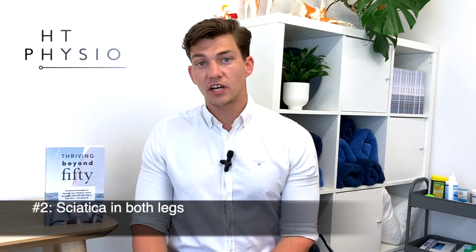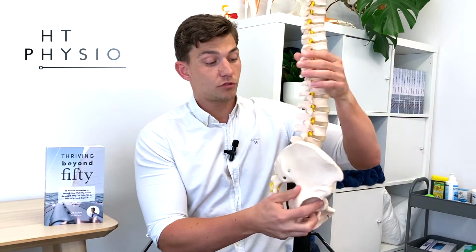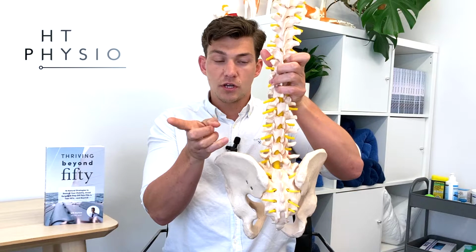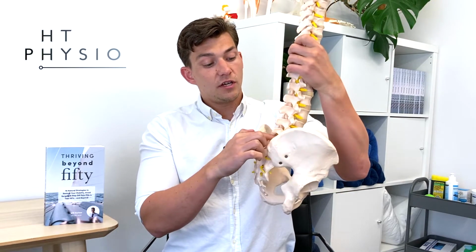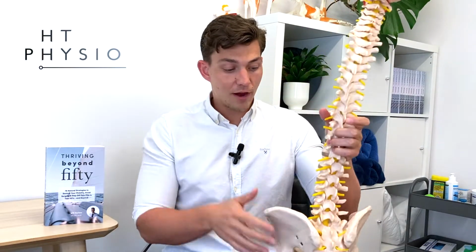Now, the second severe sciatica sign is sciatica in both legs. So for most people who have sciatica, if they have a problem in their back, the problem will be either on the right or the left. And if it's the right-sided nerves that are being affected, you'll get pain down the right leg. And if it's the left-sided, you'll get pain down the left leg. However, if you get a problem, typically a disc bulge, which is central, so it comes directly out the back rather than to the right or to the left, it can pinch the cauda equina, okay, which is the bundle of nerves that run by the spinal cord down here, or it can affect both nerve roots as they both come out the sides of the spine, and that can cause pain down both legs.